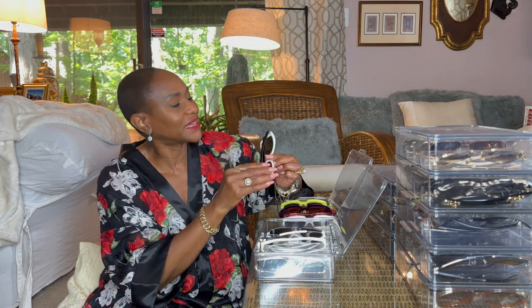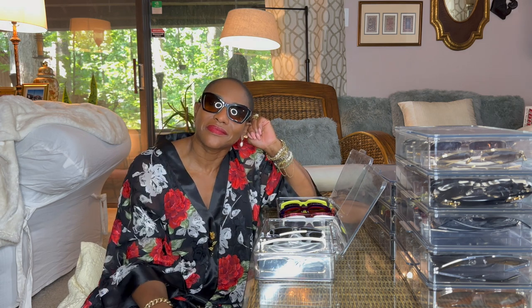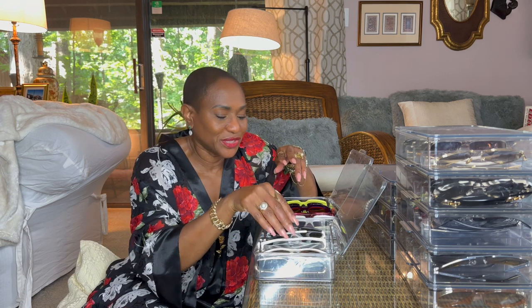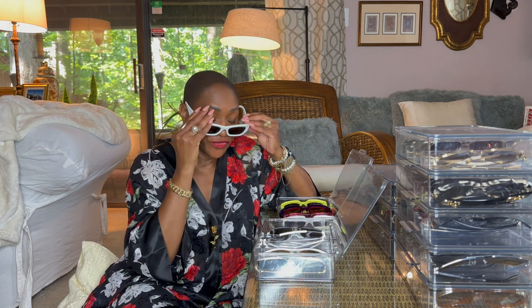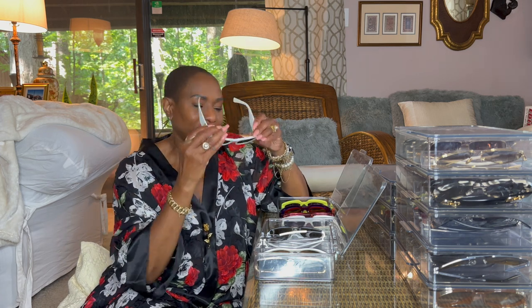And this one is Prada. And I do remember getting this one from Saks a couple years ago. Now this one, my Miu Miu, you would have remembered this one from my Barcelona trip. This was one of the sunglasses I purchased this year in Barcelona.